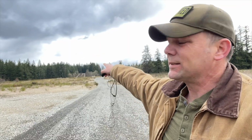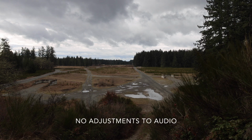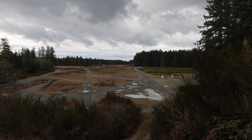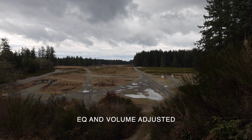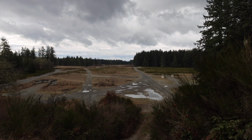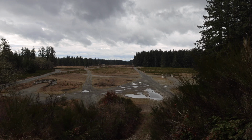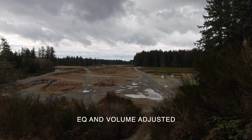All right, so we got set up on the hill. We are now at about 500 meters. So let's see how well she does here. Fox 40. ACR, here we go. The China Classic. That thing is loud as shit.